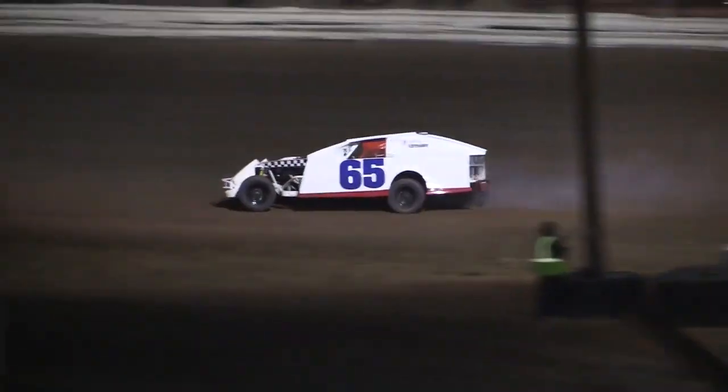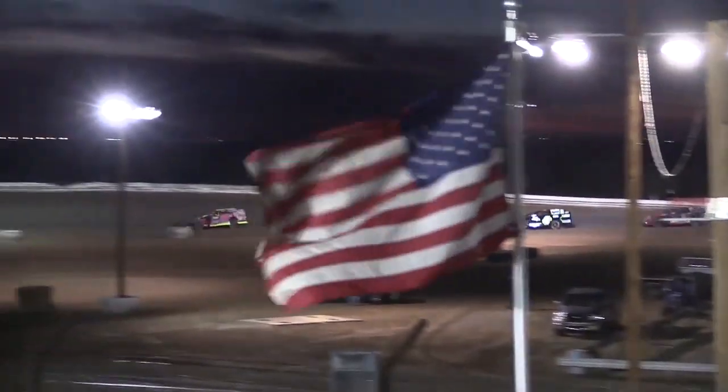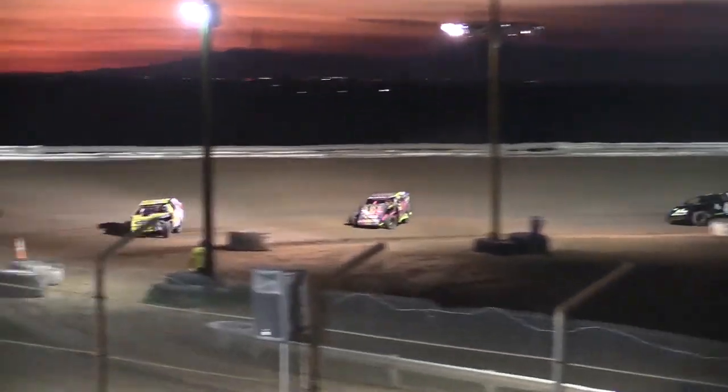Tommy, that 65 car had some problems last night. Yeah, it did. It looks like tonight's not going to be any better for him. You can smell some oil burning.